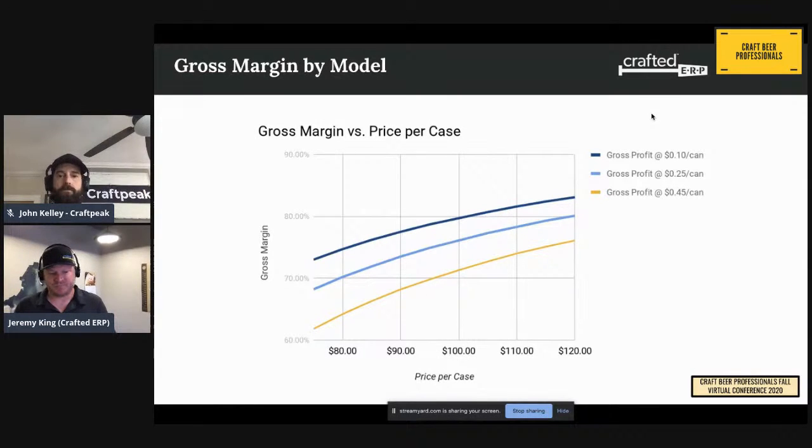So our recommendation, based off all the data that we've seen, is to really try to go as inexpensive as possible when it comes to the actual cans, labels, whatever that might be. Sleeving is a great option as well, but you can do it certainly at the lower end of that cost range, and you can see that's right at that 25 cents a can.